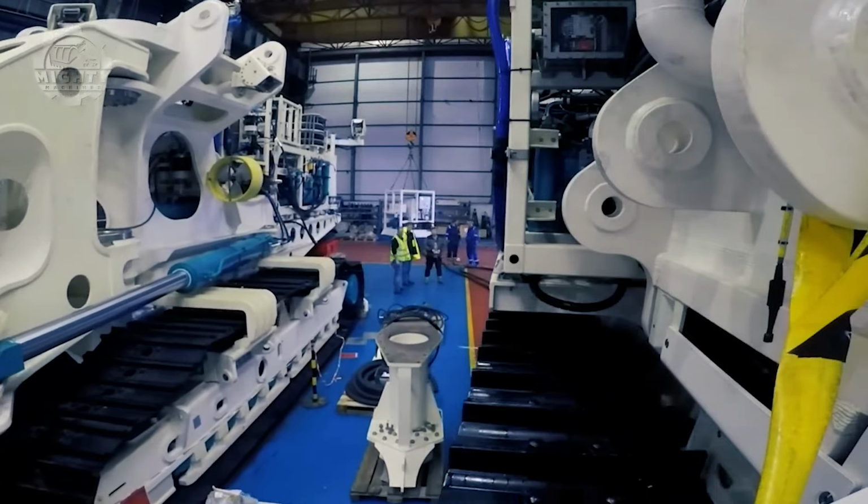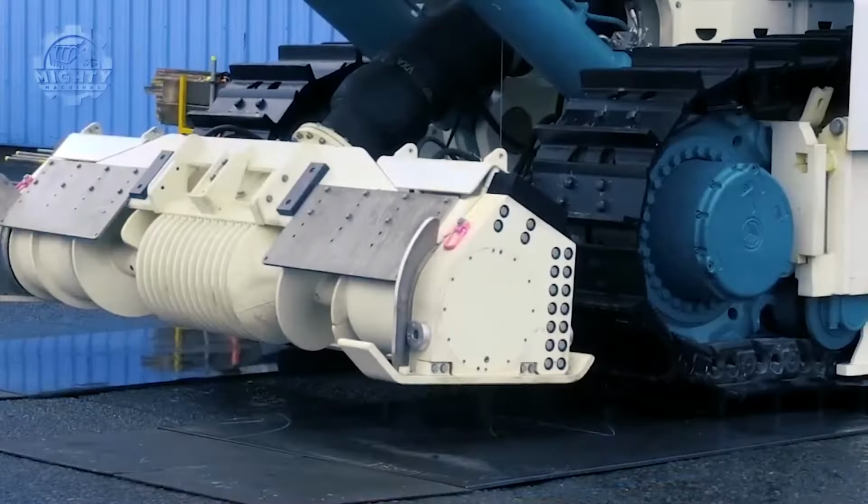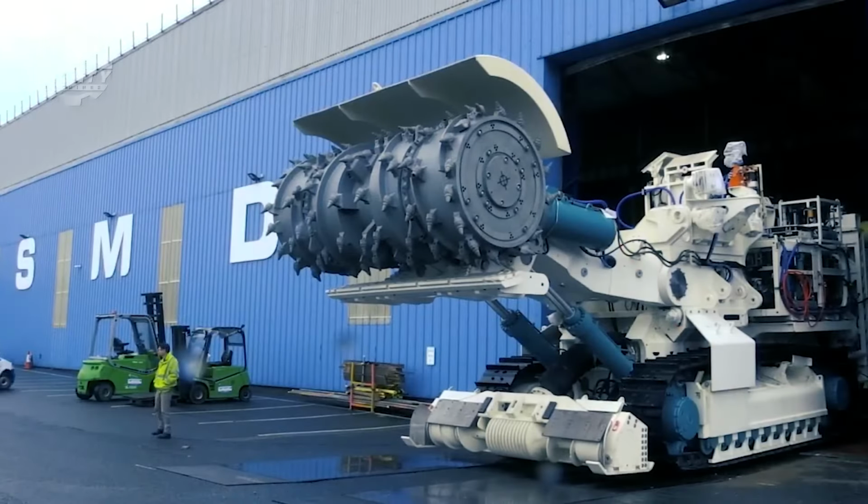This is very good evidence of how this giant cutter can grind up the seafloor with every pass that it makes. To make this entire beauty function, a total of 1.2 megawatts of power is needed.